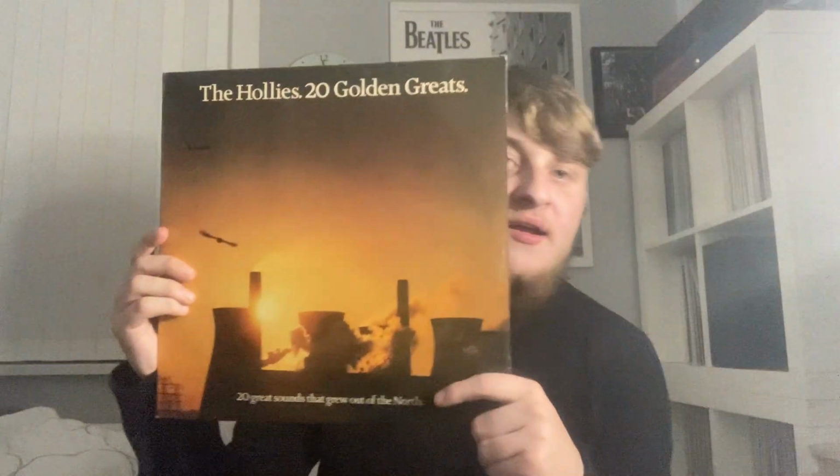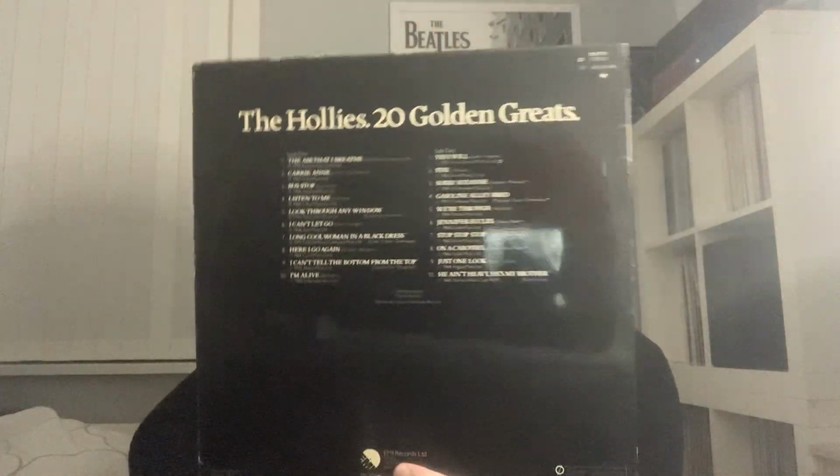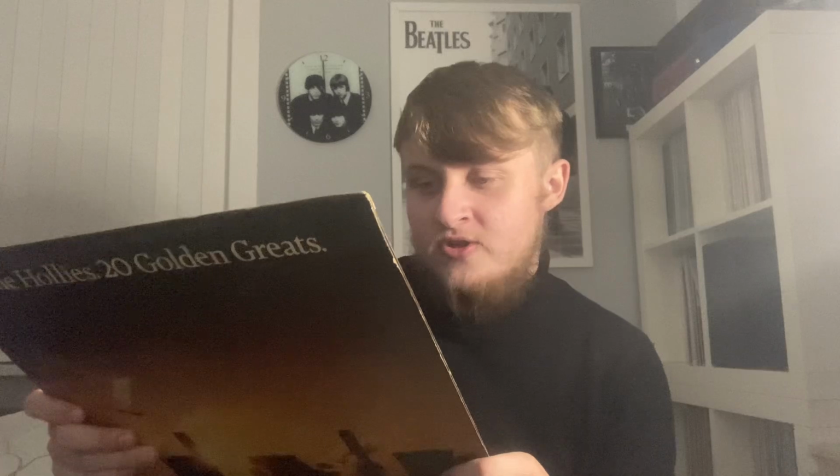And next up, we have the Hollies 20 Golden Greats. It has, as it says, 20 Golden Greats. It's pretty much all the songs from the 60s, but it does have Long Cool Woman in a Black Dress, I Can't Tell the Bottom from the Top, and Gasoline Alley Bread.